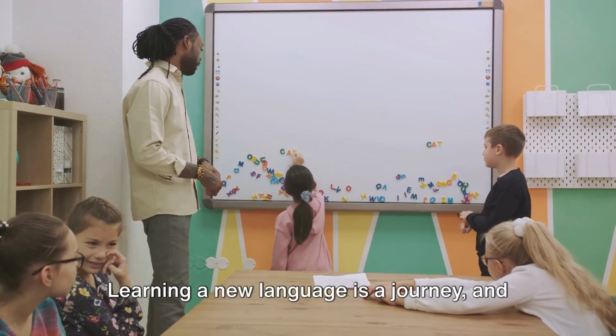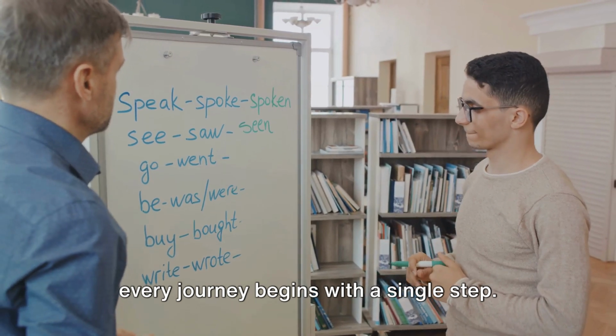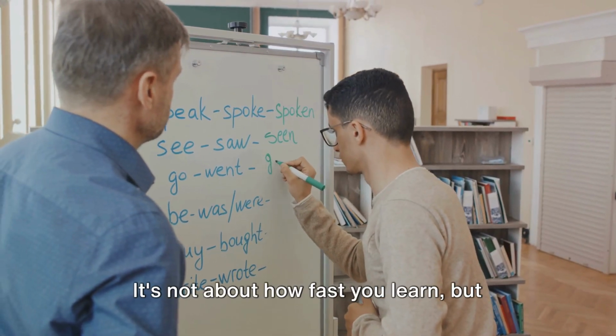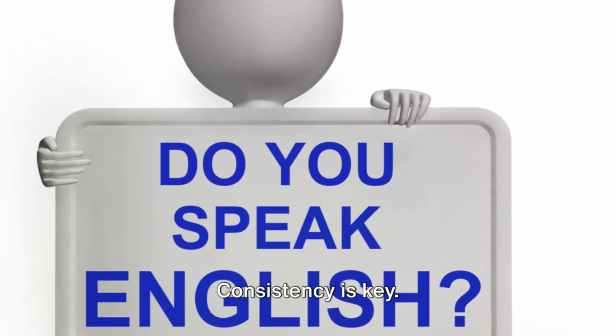However, it's important to be patient with yourself. Learning a new language is a journey, and every journey begins with a single step. Don't get discouraged if you don't see immediate results. It's not about how fast you learn, but about the progress you make each day.